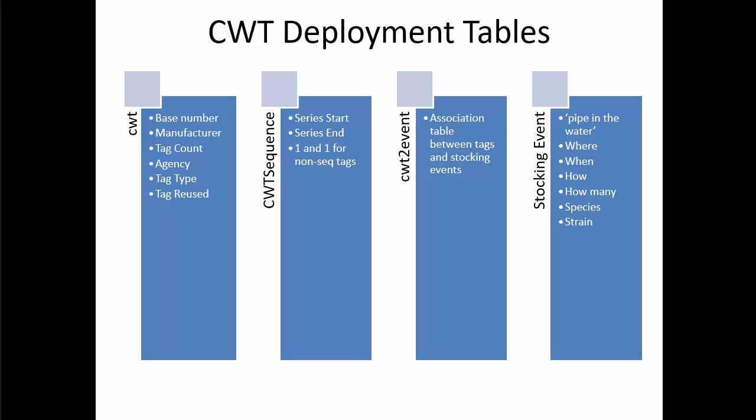So if the photo tag doesn't have a sequence, by default the start and end of the sequence will be populated as one, but the other ones will have the range, the first tag in the sequence through the end. And then over on the far side, we've got a table that keeps track of the stocking events, with pipe in water, and then there's that association table, photo tags to event. And between all four of these tables, we can capture all of the various machinations of photo tag deployment and stocking.